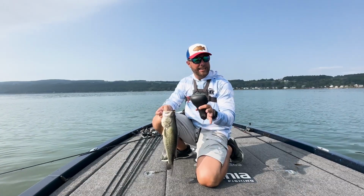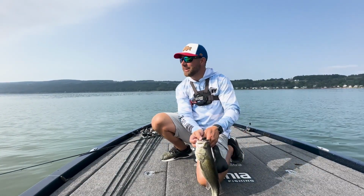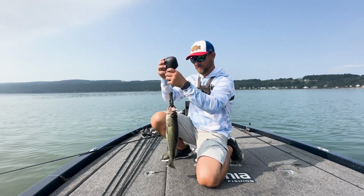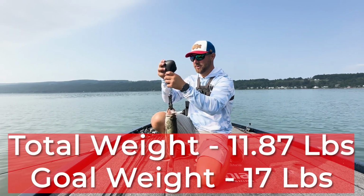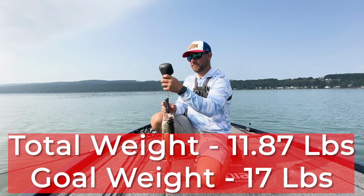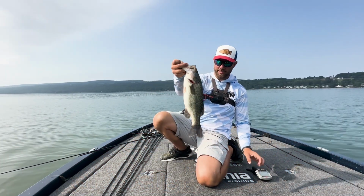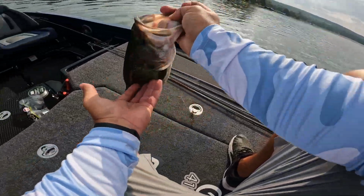Actually flipped, I was kind of starting to go fast, flipped a really good section of grass right here. And this is the only bite I've had so far. It weighs 2.91. I thought he was bigger than that, but he's so thick. 2.91, babe. Look how beautiful those fish are. Just beautiful fish.